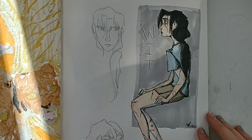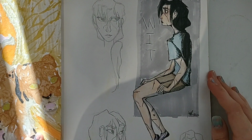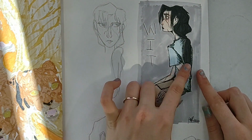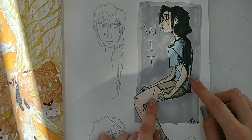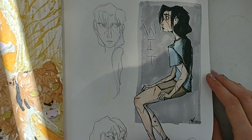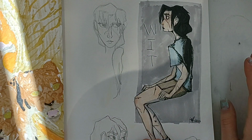This is Wit, my OC for a book that I've written. I'm actually in the process of rewriting that book because I got all the feedback that I needed on it and the people were really helpful. But these were character sketches for her. I still really like this sketch, even though I don't think that her anatomy is too good. But I really like it because it's just very, I don't know what the word is called, dull. But that's kind of how it was. That's what she looks like after her hair grows out again, because her hair is short at first.